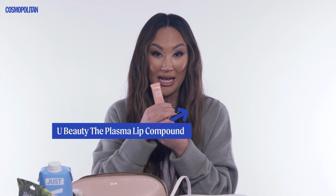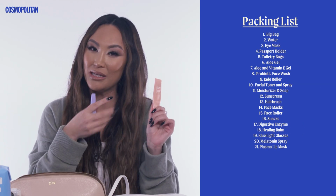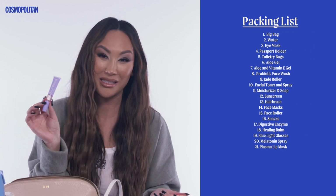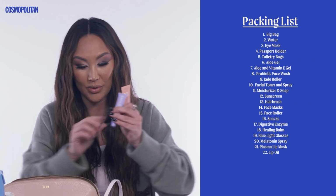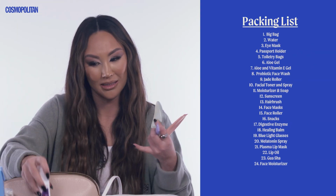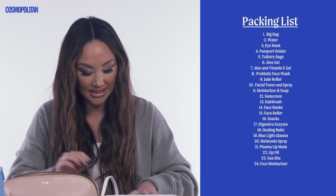Oh, for lips, I love my U Beauty Lip Plasma Mask. Literally, I have like 18 of these in every purse. It keeps everything nice and hydrated. It adds plasma back into your lips. This I also love. It's Millie Bobby Brown's brand, Glow Lip Oil. I really love this one too. And then I have a gua sha. There's all the shaping things that we need. And then for my face moisturizer, I use this Mother Dirt. It's a very clean oil because, like I said a million times, I have very sensitive skin.